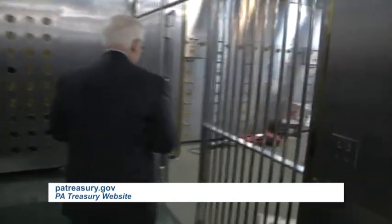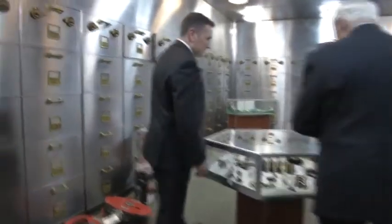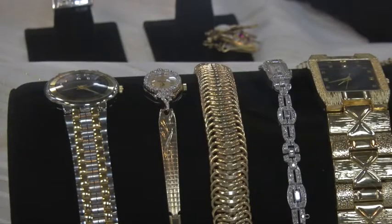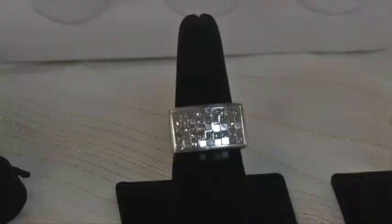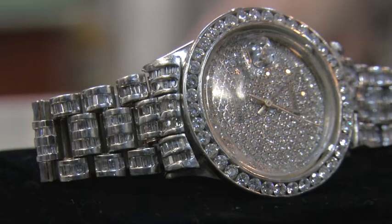Well, how about showing us some of these small pieces here? You bet. So in here we have some jewelry. I think it's always really exciting when folks see the rings. We have some very valuable jewelry on display here at times too. You can see this Rolex watch with diamonds, or what might be diamonds. We don't necessarily test for the actual jewel, but we've had professional appraisers come in and look at some of this stuff, and we know its value.